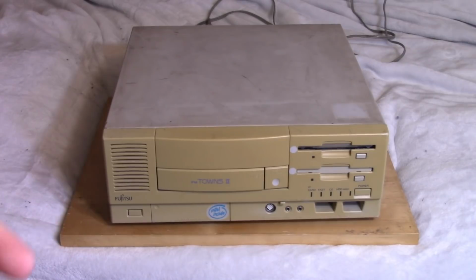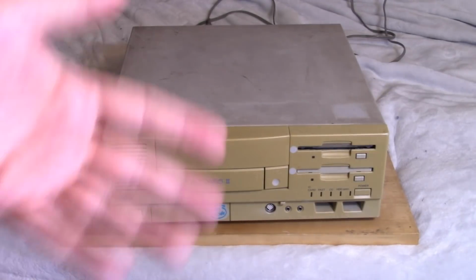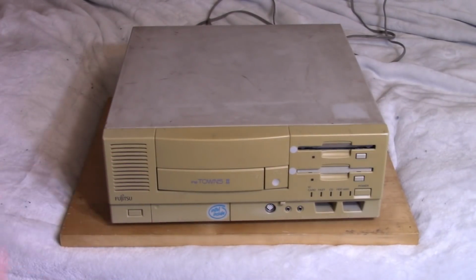I was curious, and I sent the guy an email, and he got back to me the next morning, and we went back and forth, and apparently he was in the military, the Navy, I believe, and he was in Japan for some time, and he was into retro computers. He had picked up a number of Japanese computers that I would love to get my hands on, and he had a spare FM Towns.